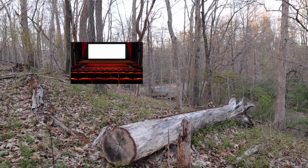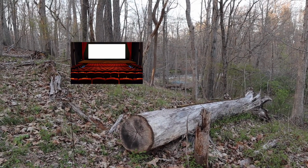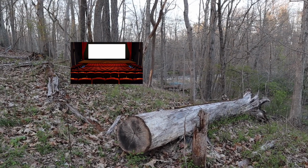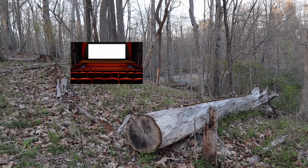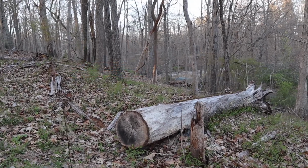Third, we put a movie screen in front of this comfortable log over here, and that movie screen represents visualization, and it shows how we as human beings are better at memorizing visual memories than most other types of memories, and that's why the visualization process of the mind palace technique works so well.